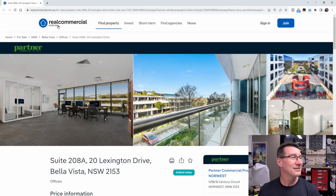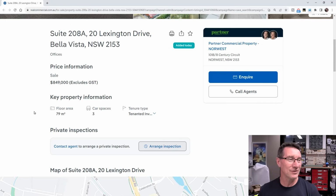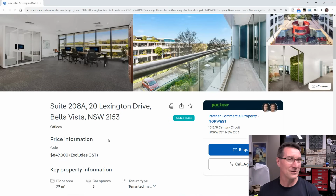Anyway, there you go. That's just a commercial real estate update. You're lucky to get your 4% return, and if you want to buy it to work in, geez, that's a lot of coin.